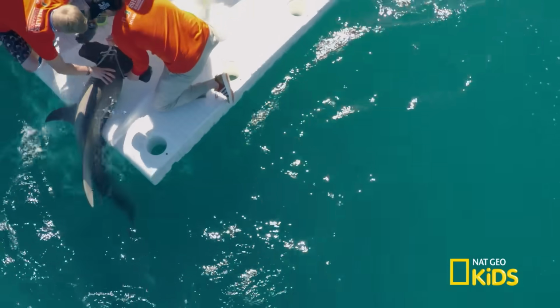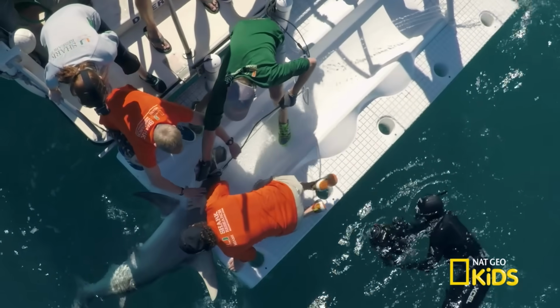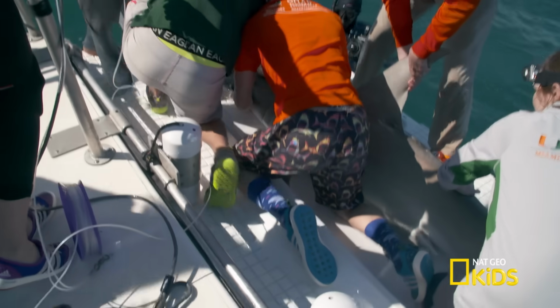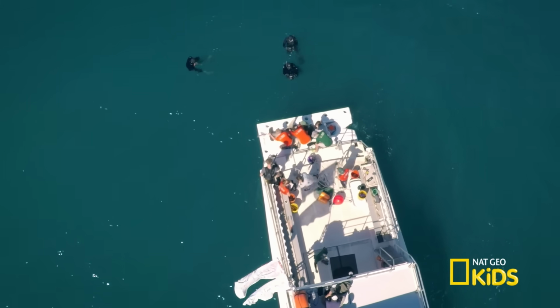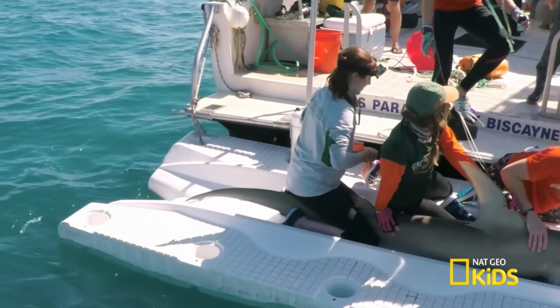Get that pump ready. Now, they have just a few minutes to administer tests and attach the satellite tag. 1, 2, 3. Rotate it back over. Pull it right up onto the top of the platform. Nice. Looks like it's a mature male. Tag number 00072. The team scrambles to take measurements, get a blood sample, and administer vitamins.